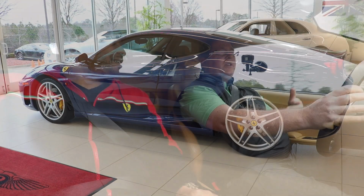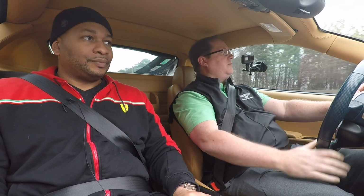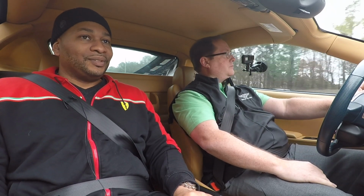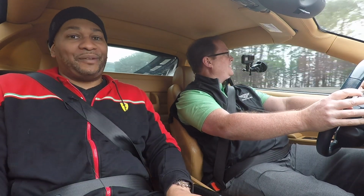See how smooth the gearbox is when you shift. The more you're in throttle, the smoother it is. And in this gearbox, you don't want to cut throttle as you're shifting because the car has electronics built in to account for that already. This thing sounds so good. I don't see why anybody would ever use the radio in this car, honestly. There's absolutely no point in having the radio in this car.